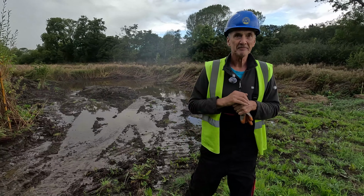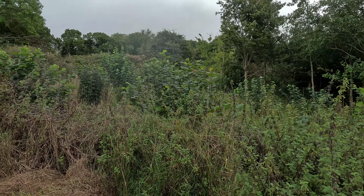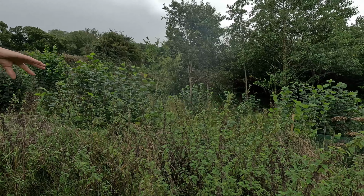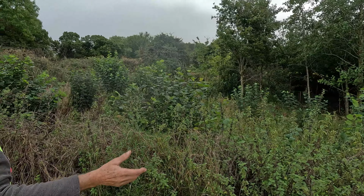Good. So we started the coppicing last year in this area. You can see the regrowth. Those hazel stands were cut right to the ground. Wildflowers are now growing in between them, and it has rejuvenated the hazel stools. This is the sort of work we're going to be doing in the winter.